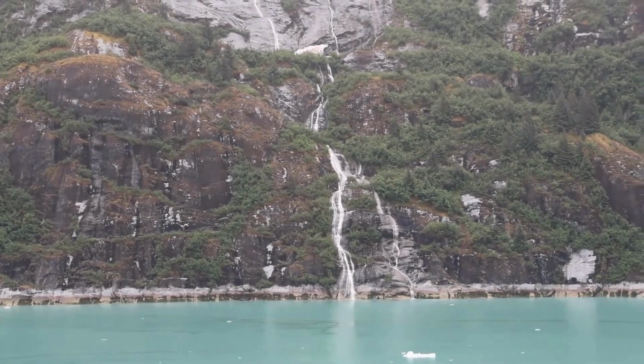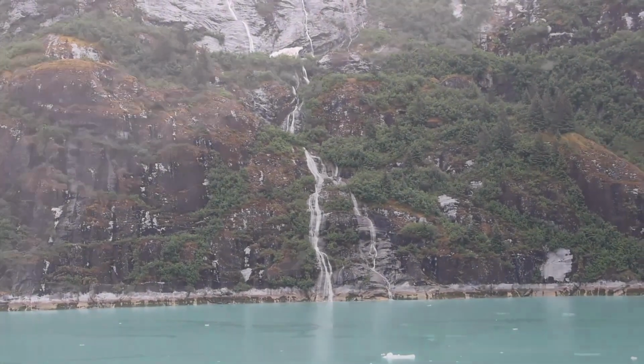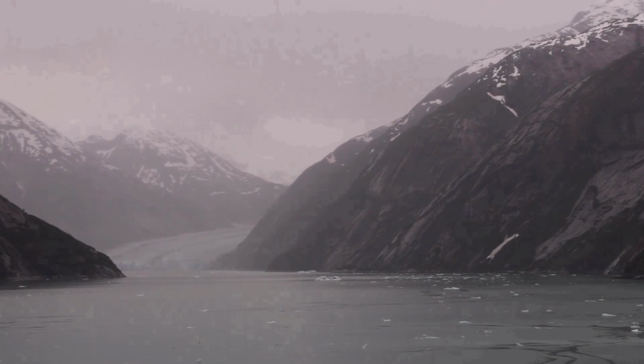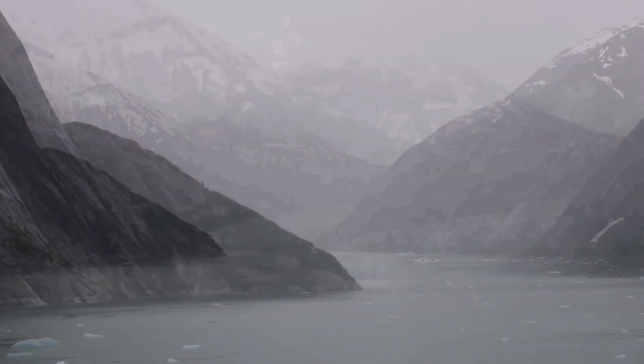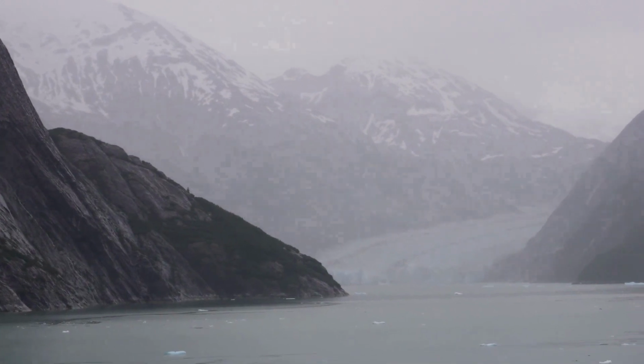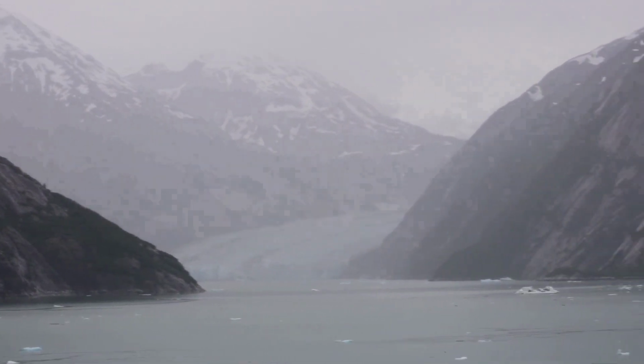And then down here by the Hubbard Glacier we had a lot of waterfalls as well. But because it was so cloudy and overcast you could hardly see the glacier back there. There it is. But we were going to be seeing the Mendenhall Glacier when we got to Juneau anyway, so it wasn't too big a deal. But here is the Hubbard Glacier.